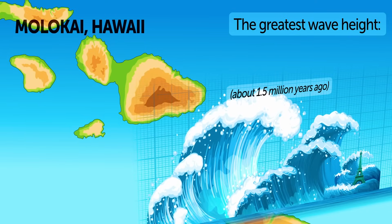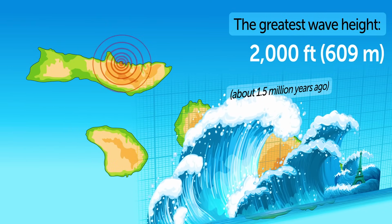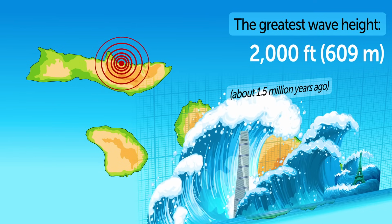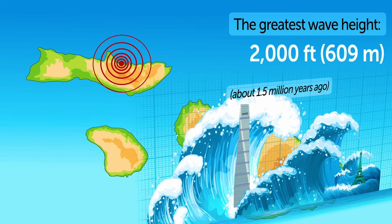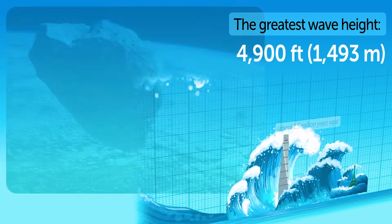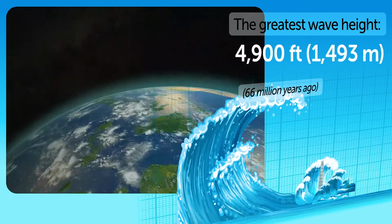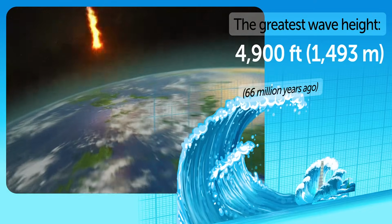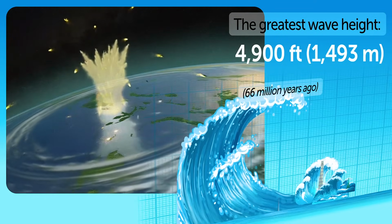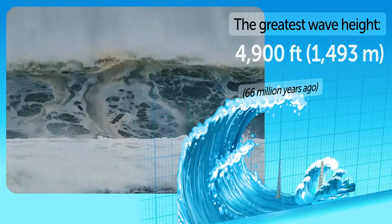Molokai, Hawaii. A third of the East Molokai volcano caves in and collapses into the Pacific Ocean. This causes a tsunami the size of the second tallest building in the world, Shanghai Tower. The waves reach Mexico and California. The Yucatan Asteroid Tsunami. The asteroid, which is rumored to have wiped out dinosaurs, strikes the Yucatan Peninsula. It creates a mega tsunami, the largest in Earth's history. The first wave's almost twice bigger than the world's tallest building, the Burj Khalifa.